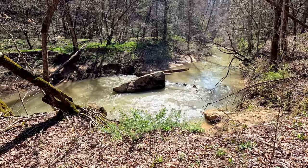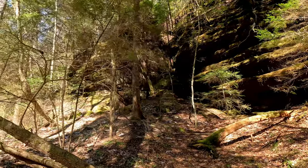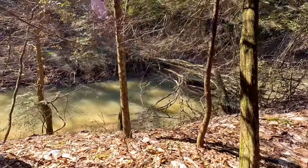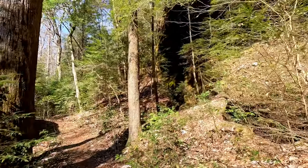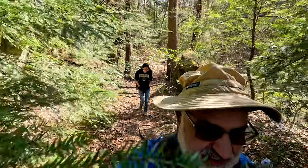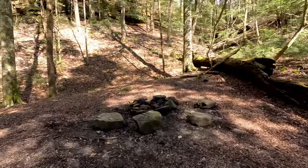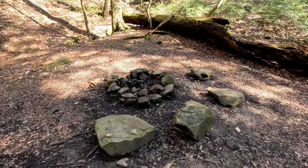Wow, this is pretty. Nice cliffs. These start to get really cool along here. Big tree down across the creek there. There's a very nice campsite here in this little cove along this old dead log. Oh, yeah. And then you got little seats. Yeah, that's pretty sweet.